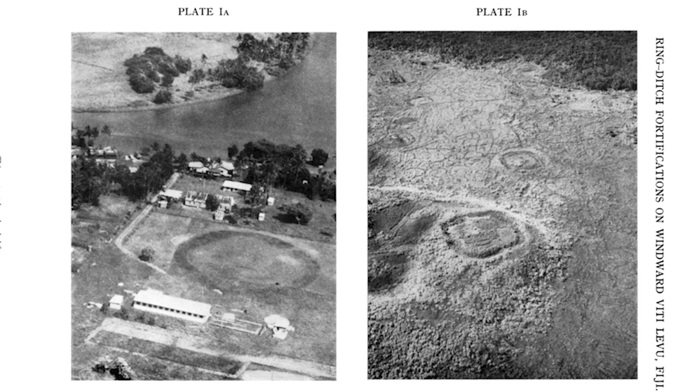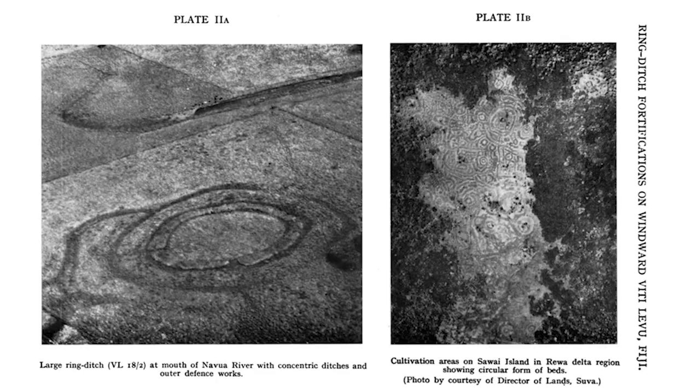Just to look at these aerial surveys taken in the late 1960s, the remnants of these ring ditch fortifications were still quite clearly visible. The one on the left is from Navua, and the one on the right is from Viti Levu. However, today, with increasing road infrastructure, the urban sprawl, and modern farming techniques, very little remains of these ring ditch fortifications, a testament to the ancient Fijian way of life.